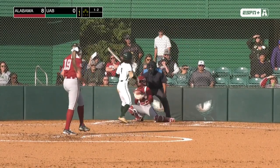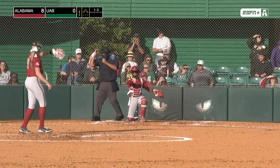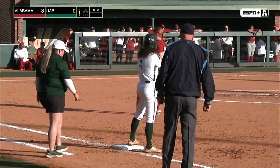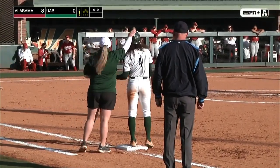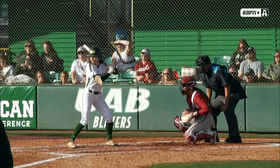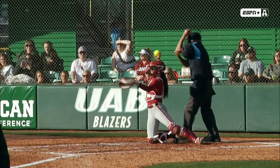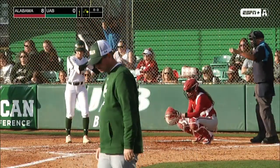1-2. That comes in, and that hits Bella Wiggins. So a 2-strike pitch on an inside rise ball that time. So we'll take another look. Let's see where that hits Wiggins, and right on that elbow guard, as Wiggins is able to get aboard here in the bottom of the first inning.